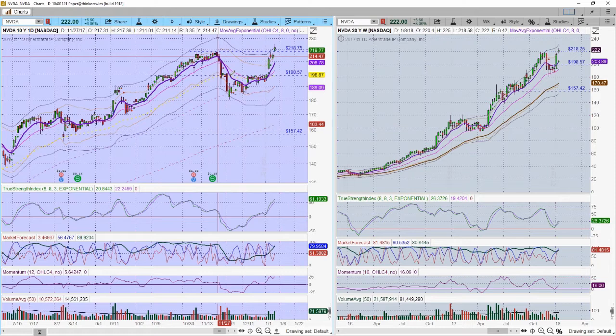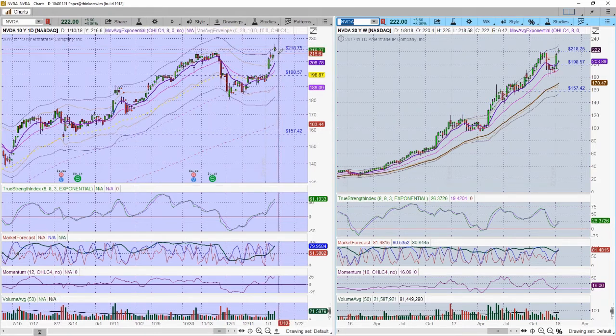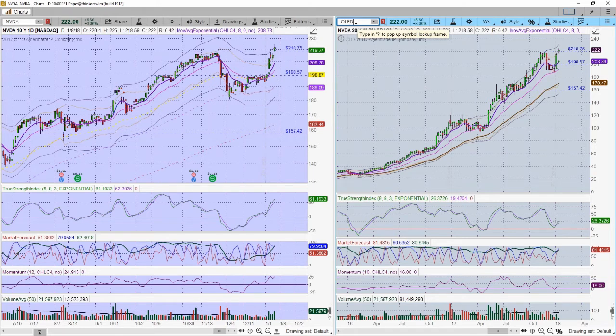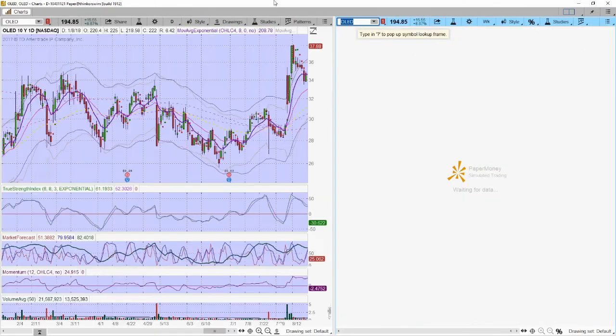But with a breakout like this that was on higher volume, that breakout number should hold. Now, it doesn't always have to hold, but it should, because if it doesn't hold, that means the breakout has failed. And then we can anticipate a little bit more severe pullback down to another area to jump on board. NVDA looks strong. What else looks strong? OLED looks strong.